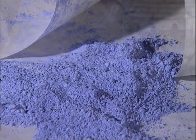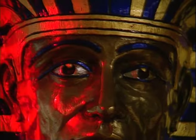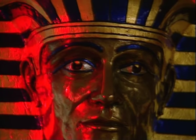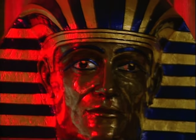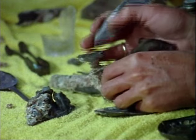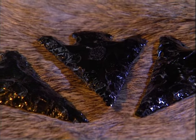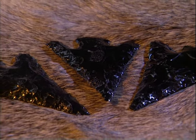Since ancient times, people have used rocks for drawing and painting. By crushing certain colored rocks, artists have been able to make beautiful colors to paint with. The ancient Egyptians not only used rocks to paint, they used minerals like gold for beautiful decoration. And long ago, people learned to make tools from rocks and minerals. And some people protected themselves with weapons made from rocks.